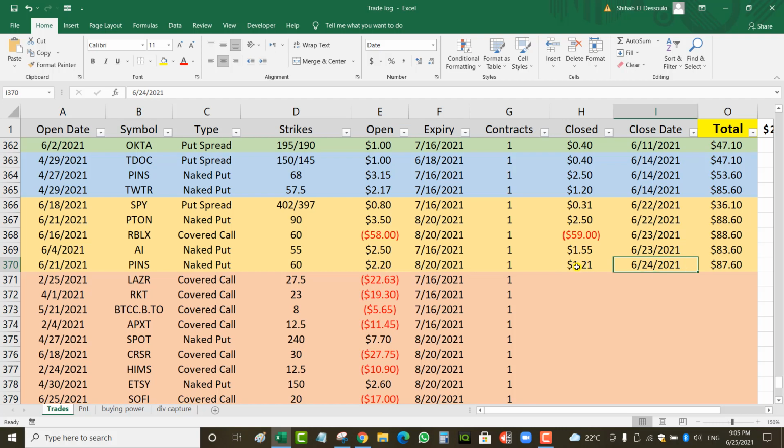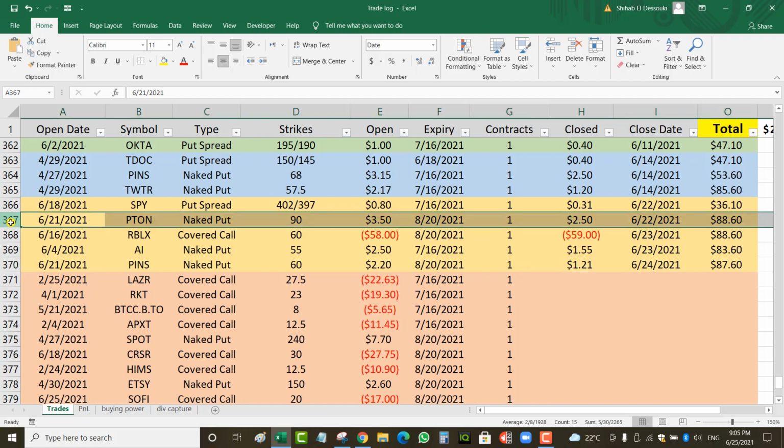And then June 24th, I closed it for $1.21. And I think this one's trading around the same thing, so I don't feel bad closing this one. I don't think that I closed it too early. I'm not going to wait all the way to August to collect more profit, so I'm not disappointed about this one. I'm mostly disappointed about Peloton for sure.